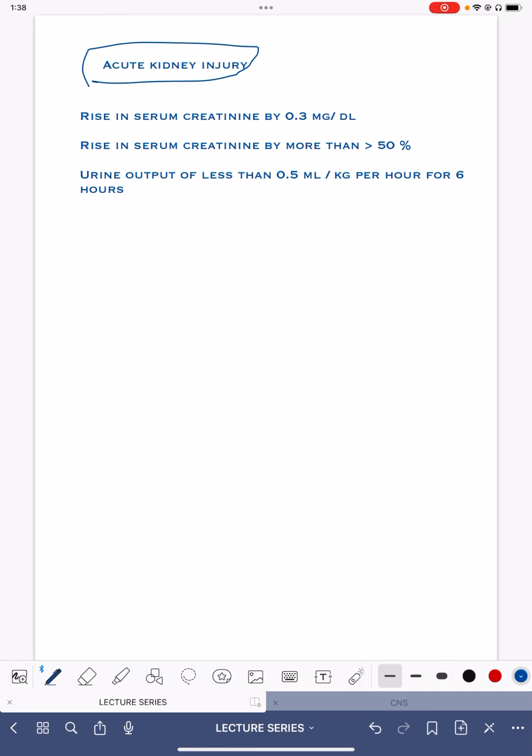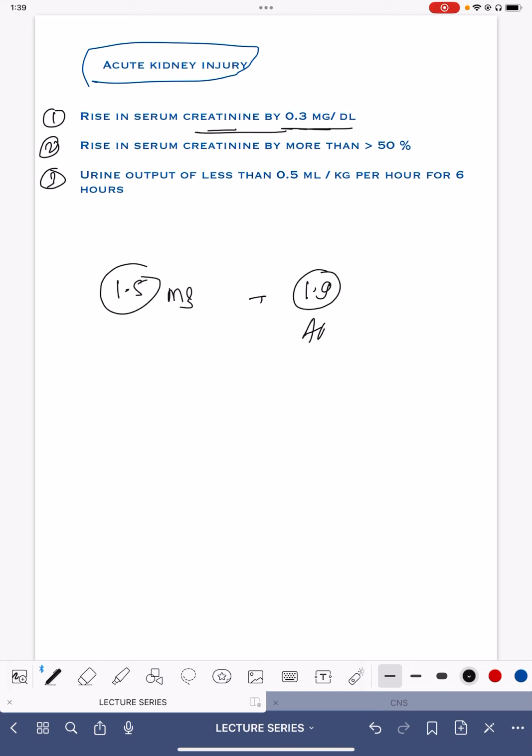Now, this term is very common in hospitals, we must know. To call it acute kidney injury means the kidney which was good or maybe which was damaged, but suddenly it has received a trauma or injury. How can we say? We can say that on the basis of serum creatinine. It has total three definitions. So first is increase in serum creatinine by 0.3 milligram per deciliter. So if some patient has creatinine of 1.5 at the time of admission, and after 24 hours or 48 hours there is a rise in serum creatinine by 0.3, so if the patient's creatinine comes to 1.9, we will call it AKI.